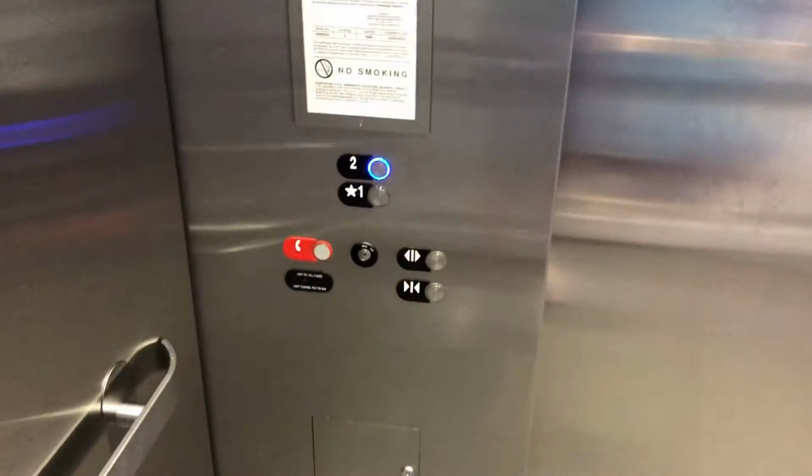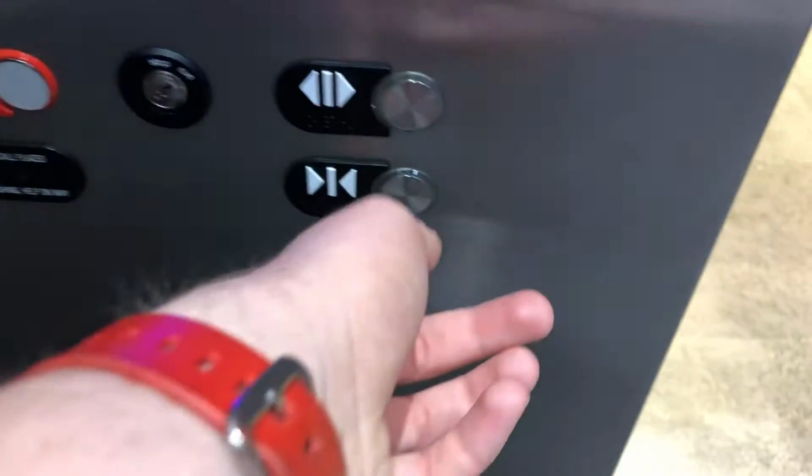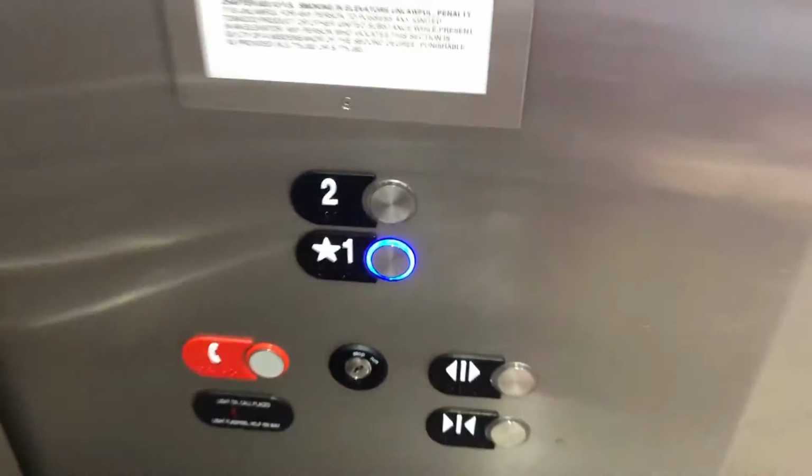Here we are, 2. Go back down to 1. 2 and 1 is known as ground and first floor. I see America has now got the Otis Gen 2 lifts. Here we are, 1.